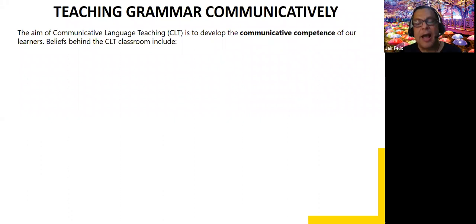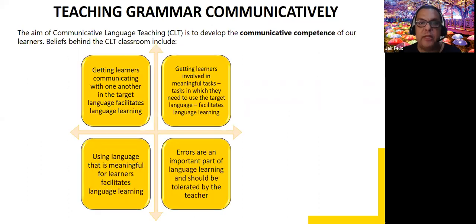Rather than that, I always recommend teachers to try and teach grammar communicatively. And for that, we all gotta get familiar with the aims of the communicative language teaching method. And the most important aim of the CLT method is to develop the communicative competence of our students. We should always be aware of these four key aspects of communicative language teaching.